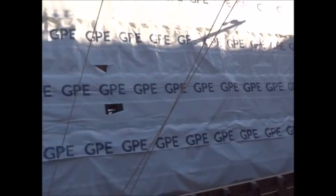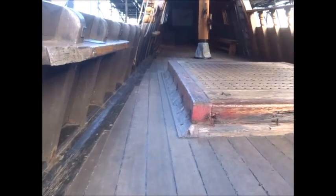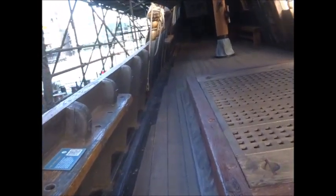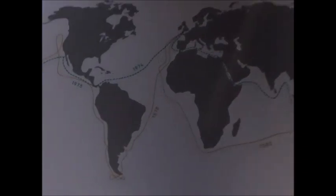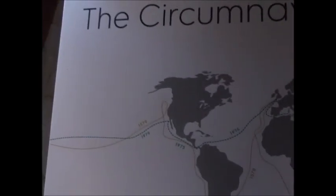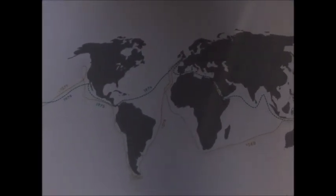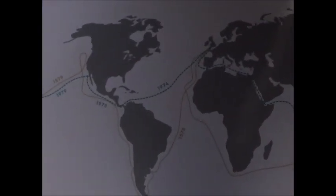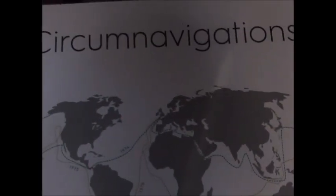Yeah, look at that. Okay, mind your head. Okay, apparently this boat is a replica, but it sailed around the world in 1979. But the original, I think, started in 1578, and I think it came back. It took 2 or 3 years to go around the world. Yeah, the good old days.